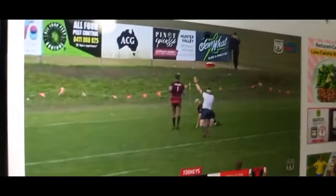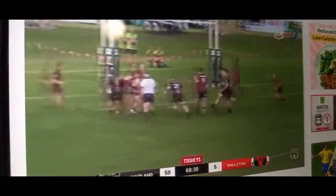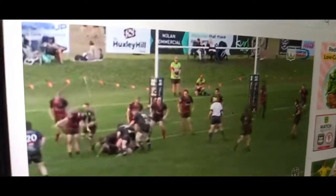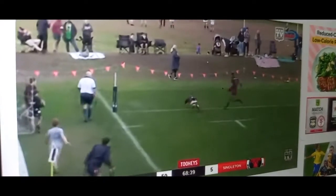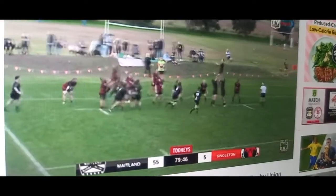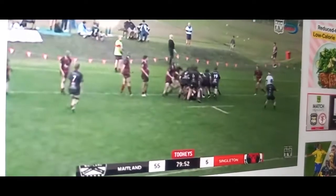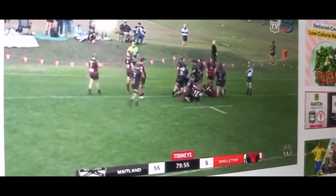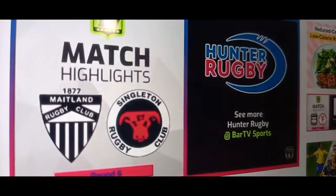Great ideas came from Maitland as they secured one of their biggest wins of all, in the second game of round six of the Hunter Rugby Union competition, against Singleton. There wasn't much time left on the clock as both teams were battling it out against each other. The full-time score, Maitland 62, Singleton 5.